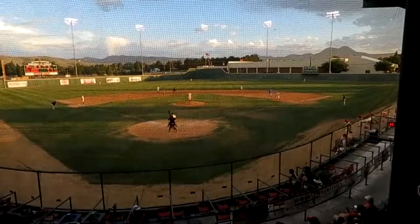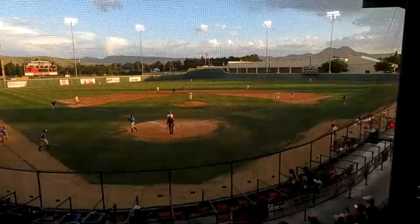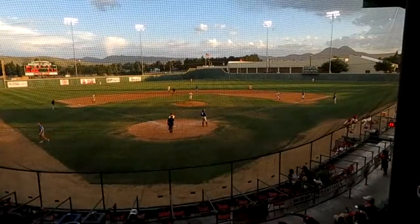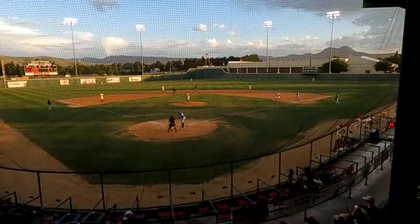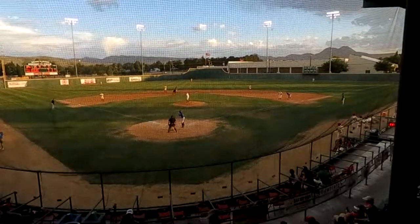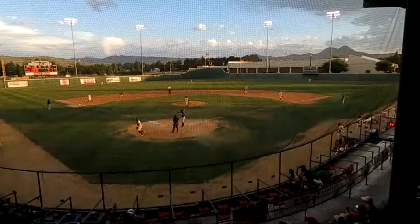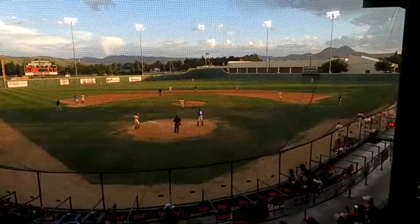That one's fouled back. Marcus Hardy digs in. Looks like he broke his bat, so he's going to have to get a new bat. Got himself a new bat. He's ready to go. It skipped up there, off Trey Shin as the runner advances 90 feet.